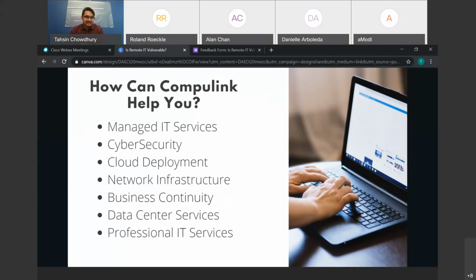What are our capabilities? On a high level summary basis, here are some of our capabilities. So first and foremost, we can do managed IT services. We can provide managed services, which means that you can outsource your IT or expand your existing IT team. You can focus on more strategic tasks while Compulink Technologies closely manages your organization's IT.